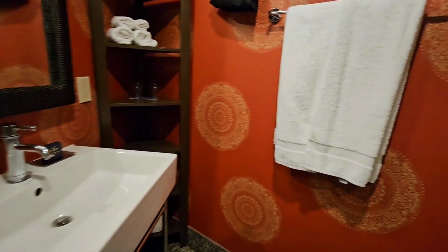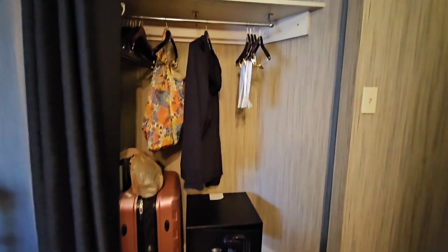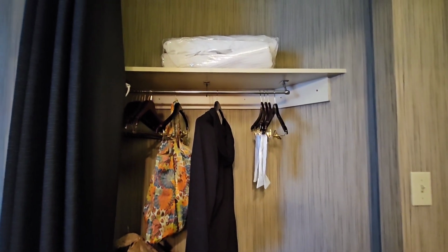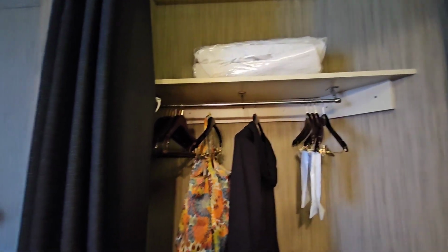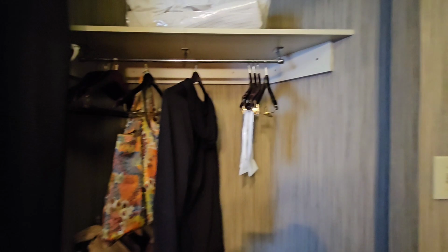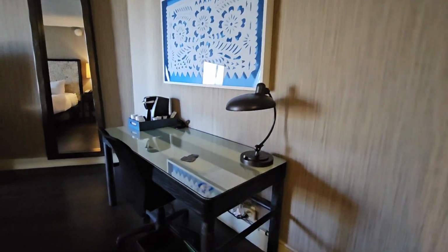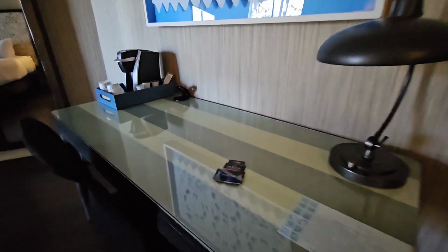Once you leave the bathroom, right across from your bathroom is your closet. The closet has a safe, hangers, and a pillow and extra blanket, and you can use this curtain to close the closet off. As you enter, it's a king-size room. You have your table where you can work, your desk.